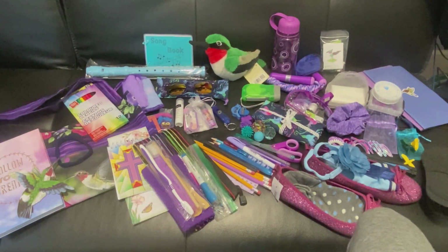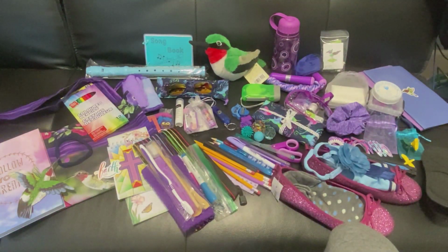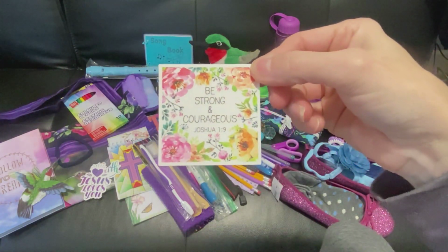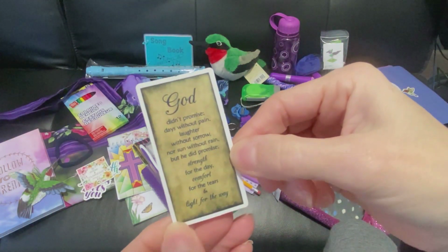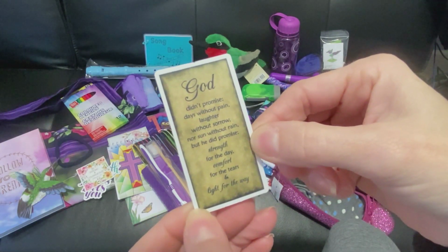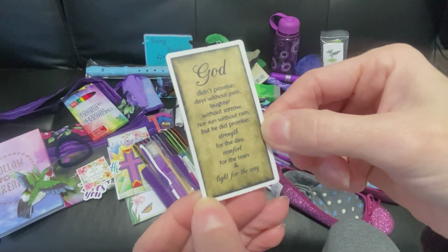She has, let's see, she's got 4 skateboard stickers. This one has faith. This one is Jesus loves you. This one says be strong and courageous. And I really like this one because it kind of relates with the life of my Nan. It says, God didn't promise days without pain, laughter without sorrow, nor sun without rain. But he did promise strength for the day, comfort for the tears, and light for the way.